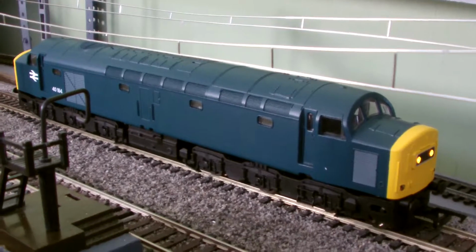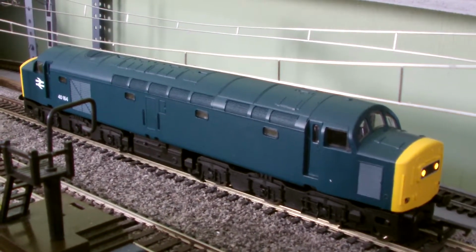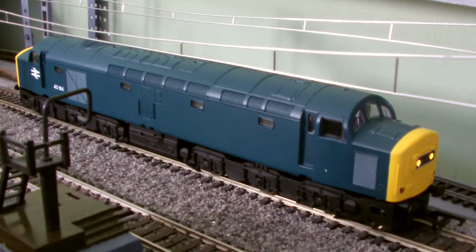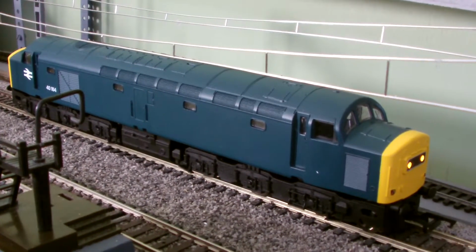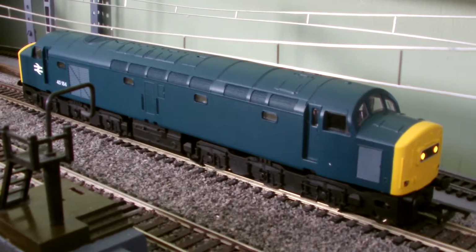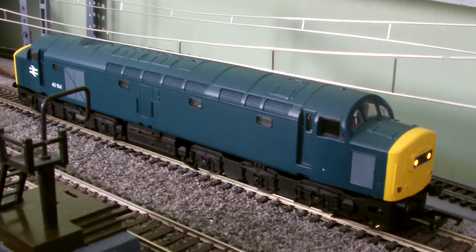This loco began life numbered D364. They were mostly used on the West Coast Main Line, pre-electrification, but they were actually thought to be a little bit underpowered for their weight, although they did serve pretty well in the first few years that they were used.